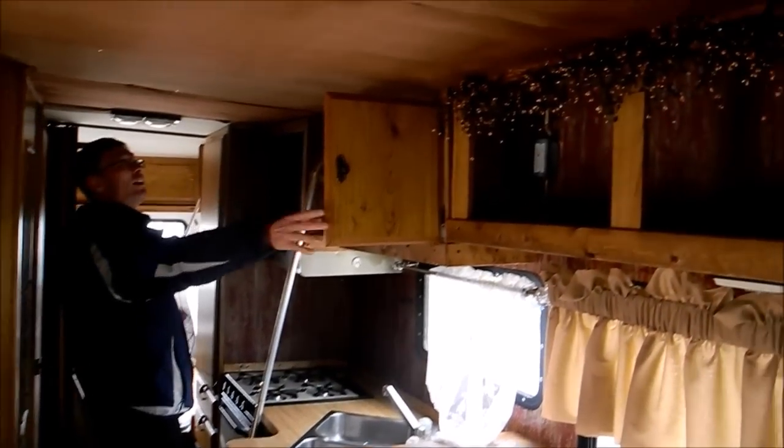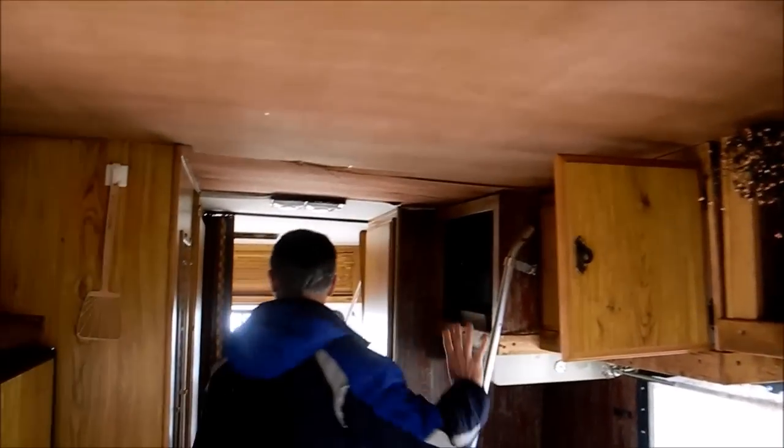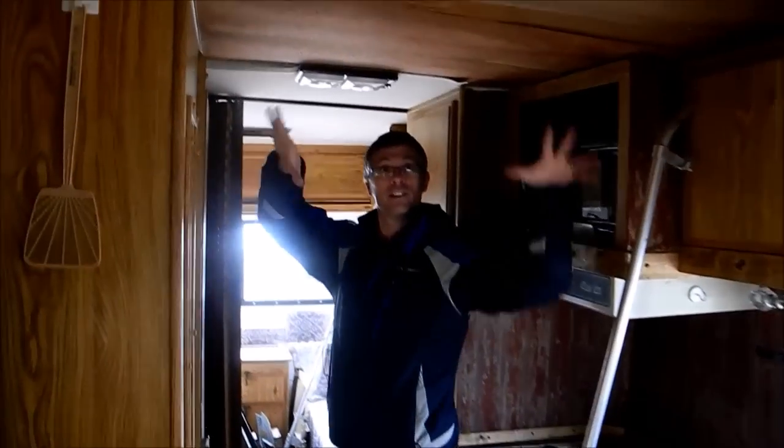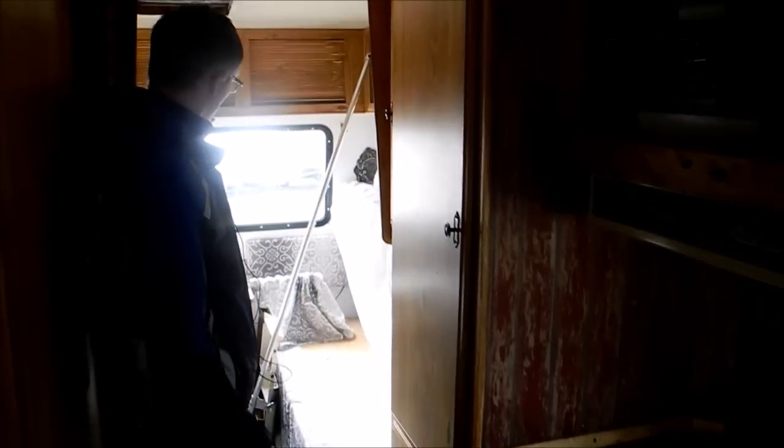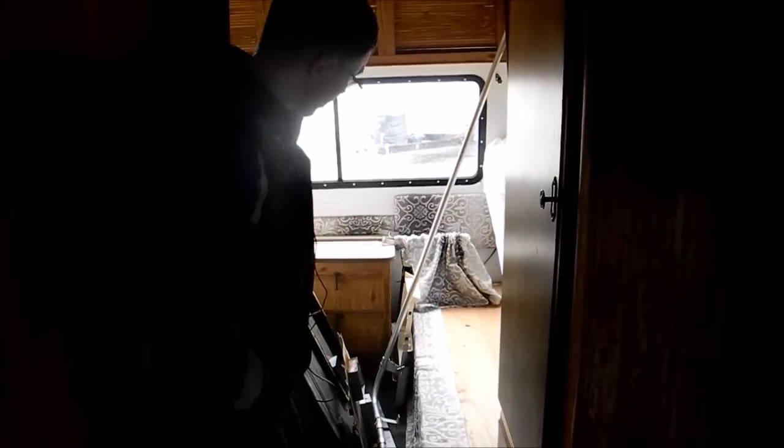Anyway, it's all been redone. Roof panels have been replaced. The roof's kind of a little weird, a little saggy. And in the back here, there's twin beds. And the previous owner took off the air conditioner, so it's laying there if you want to try and reinstall it.